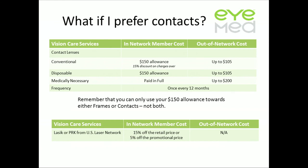Contacts, if you guys wear contacts, you know your box of contacts could cost one amount at one store and be significantly higher at a different store. You really want to shop around. Just because a place is in network does not mean they have the very best retail price. Your benefits are based on retail pricing. So the $105 allowance out of network, for example, if I went to Costco or Sam's Club, my contacts may be less there than they are in network, and that $105 could potentially buy me more boxes of my contacts than the $150 did in network.